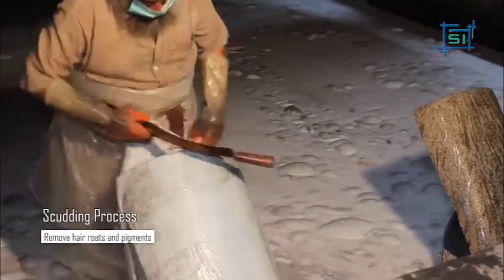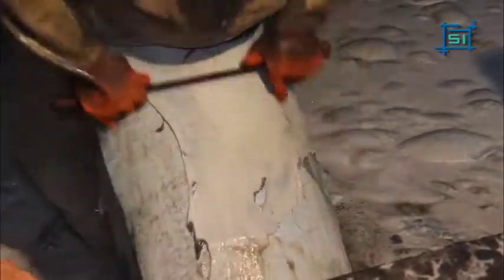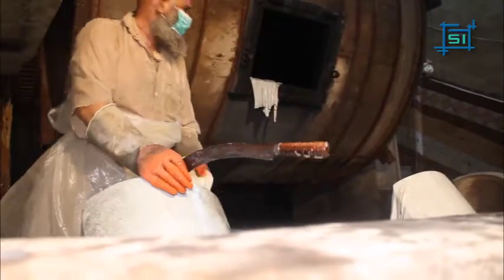Scudding. The scudding is one of the primitive methods to remove hair roots and pigments from the skin. The skins are again placed in drums for degreasing.